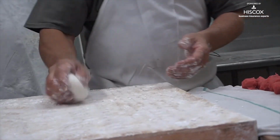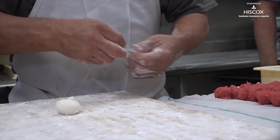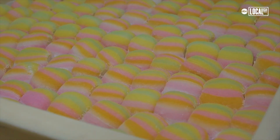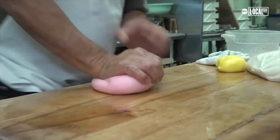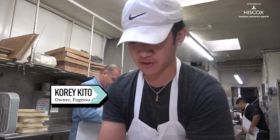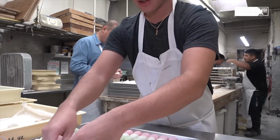Between Christmas and New Year's, we are the biggest producer of Japanese mochi. We will probably end up making about maybe 30,000 pounds of mochi between now and New Year's. It's kind of like non-stop, just like you rush trying to fill the orders. A lot of sleep deprivation for sure for everyone. But it's nice to see a lot of old customers and a lot of family during New Year's time.